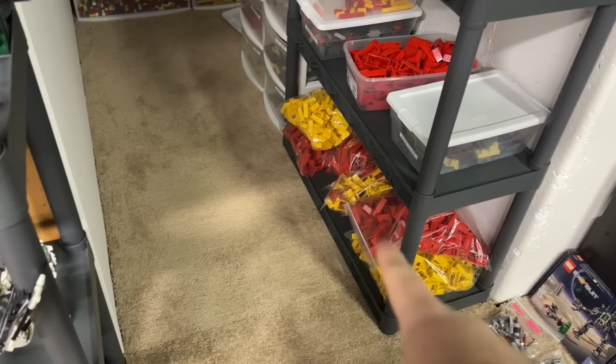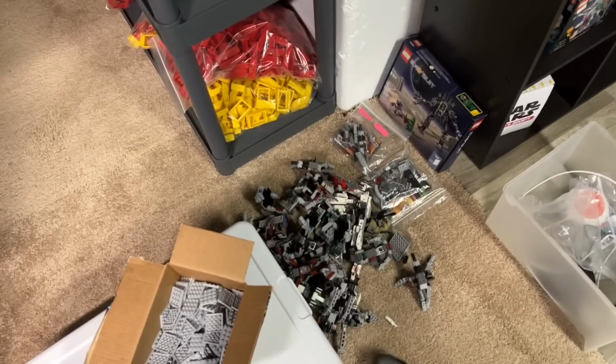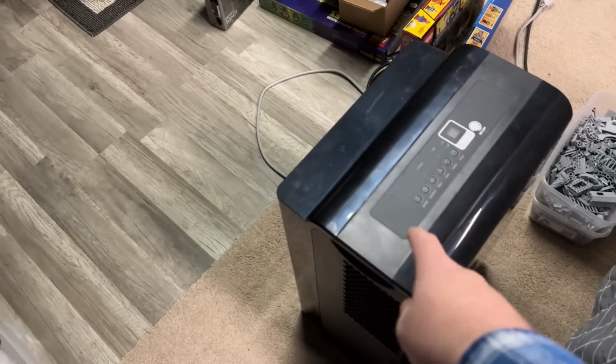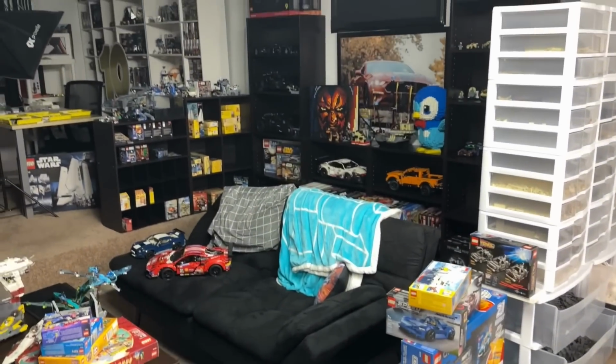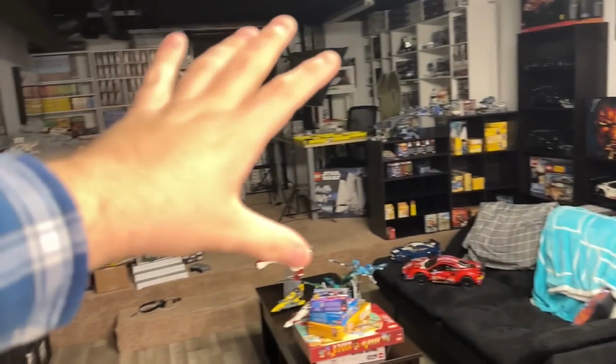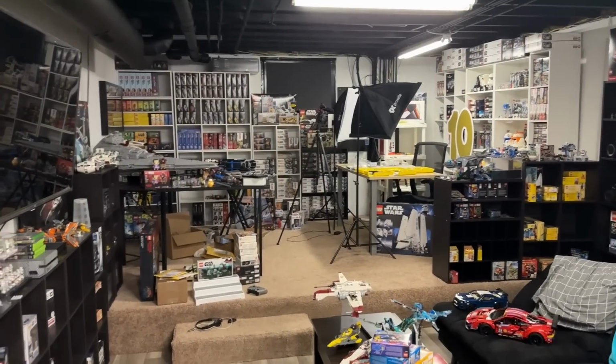A bunch of door frames down there for filler brick. And then a whole bunch of 2011 battle packs laying out right there for some reason. We have a dehumidifier, of course. And then we have the rest of this back here. So let me go turn on the lights really quick, and then I'll get into the rest of the Lego room. All right, now that the lights are on, let's get into it, guys.